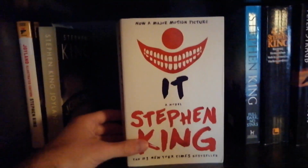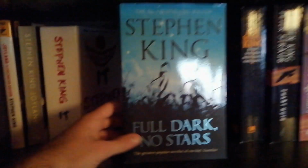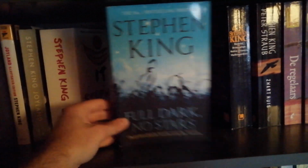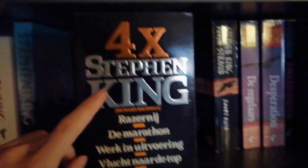Then we have It, the new paperback version. I read from this copy, and I love it because even though it's such a thick book, the spine doesn't break. So it's such a good copy, and it's a bit expensive, I think, but it's worth it. Then I have Full Dark, No Stars again in a different copy, a bigger paperback. Then I have Four Times Stephen King, which is actually the Bachman books, but this one is in Dutch.